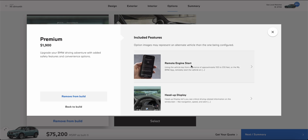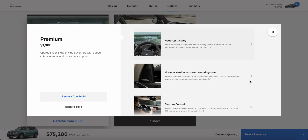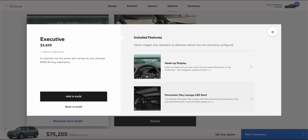But then we have the premium and the executive packages. Again, a lot of this comes down to personal preference, but that $1,900 premium package is going to get you the remote engine start, but it's done through the BMW app. So not everybody is going to like that, but there you go. You also get the heads-up display, which I know a lot of people like. Most importantly, though, you get that Harman Kardon audio system. That's what I personally want, and the premium package does get you that, and you also get the gesture controls, which I do not care for, but that's packed into the premium package.